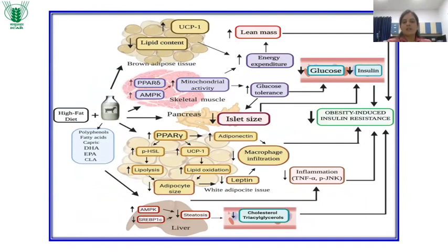Then this is just how goat milk is useful even when you are having a high fat diet. Usually people stop taking a high fat diet after a certain age, but here I recommend to use goat milk regularly. And no matter if you take a high fat diet, this is the mechanism of action, how your obesity will still be controlled. So here you can see goat milk has polyphenols, fatty acids, capric, DHA, all the essential fatty acids.